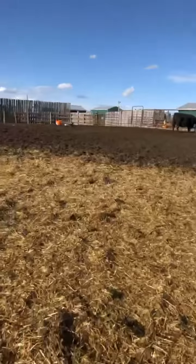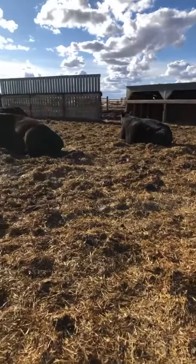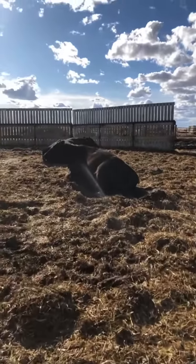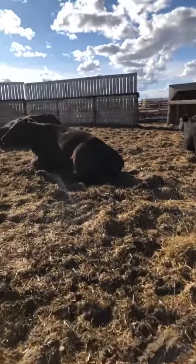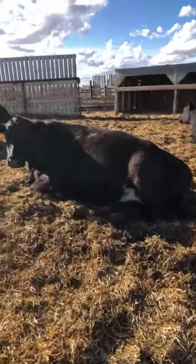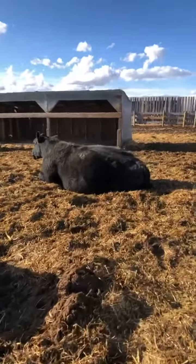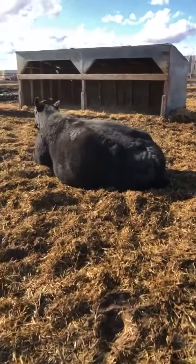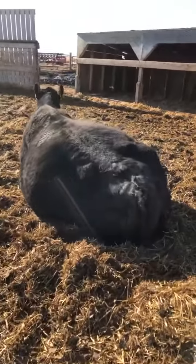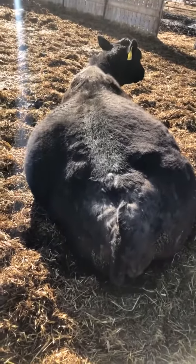But we have some of the other cows in here. These cows that are lying down, these are most of the cows that still haven't had their calves, so we're waiting on them. You can see they look pretty pregnant. This cow will give us a good show. You can see how big she is. She's got a lot of calf in there.